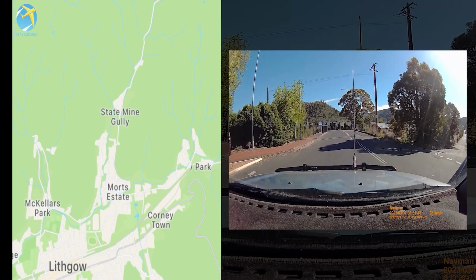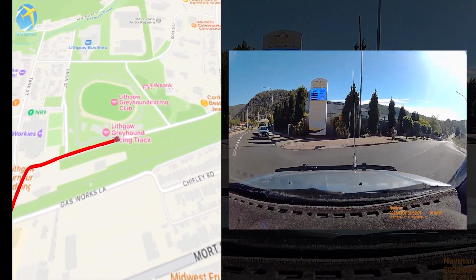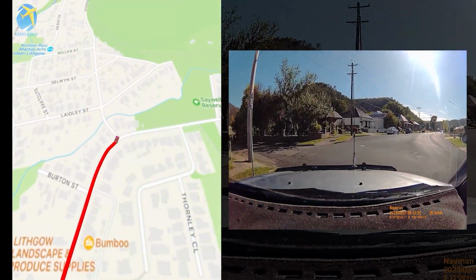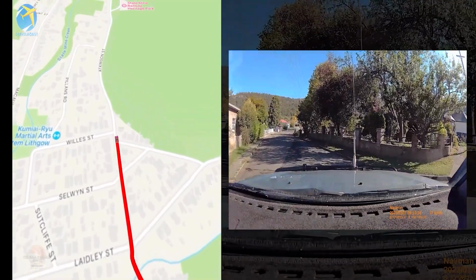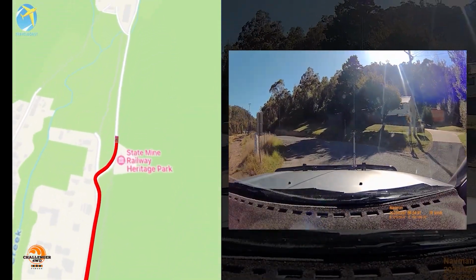Okay, we've finished brekkie, so let's get going. So stay on Bridge Street, cross the railway lines, turn right onto Inch Street. You stay on Inch until you turn left on Atkinson. And a little while later, cross the railway line and you're on State Mine Gully Road.